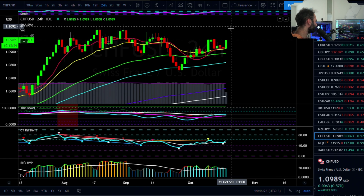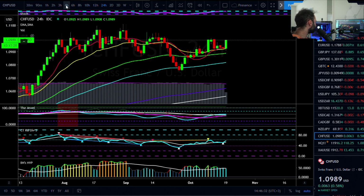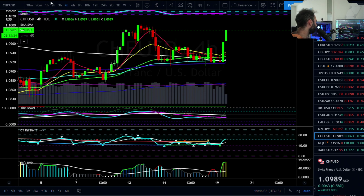110, just a little bit north of 110. I'd probably extend that target a bit more towards 110.14 region. And could it have more on top of that? Potentially yes, but I want to come back tomorrow and see it first. So short term, medium term, all looking for some upside here.